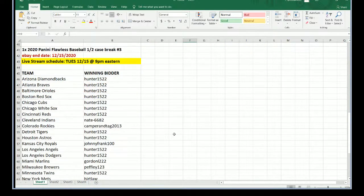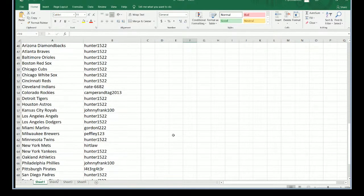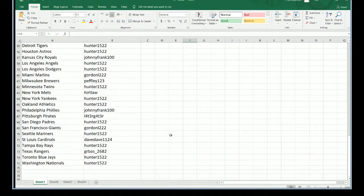So it is a 1-box break, which is a half case of 2020 Flawless Baseball. Ended tonight on eBay, same night we're breaking it, Tuesday night, the 15th of December. And Hunter 1522 is all over this one. He has got the vast majority of the teams in here. Not all of them, but a lot of them. So it's conceivable that Hunter 1522 could just get the whole case of cards. You never know. We're going to find out who gets it here in a hot second.